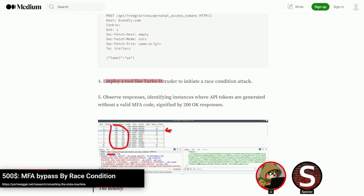So there's also just the fact that being in the MFA state is one of those weird third states that can sometimes create problems in general, because you're authenticated, but you're not yet authorized. And being in that state is just kind of weird in some systems and has these sort of side effects.